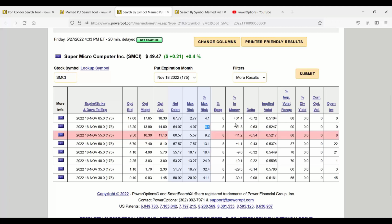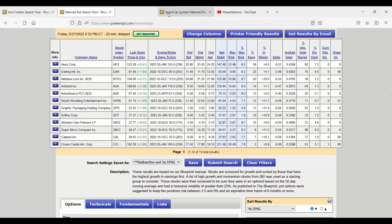Yes, it has a similar risk reward profile, I understand. But this risk to me is just too high, and it's because of that volatility. I would say that if your volatility is up around 0.5, you're probably going to be 17 to 18% in the money to get the 7.5% risk that you want.